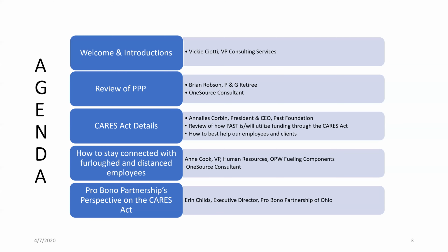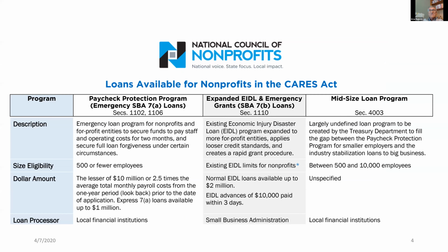You've been on the news, heard a lot from what Congress did, etc. One of the specific things they came up with was this CARES Act, and it has expanded some financial support options to nonprofits. I'm going to talk off a slide that you should be able to see in front of you right now. There are really three pieces to this legislation.